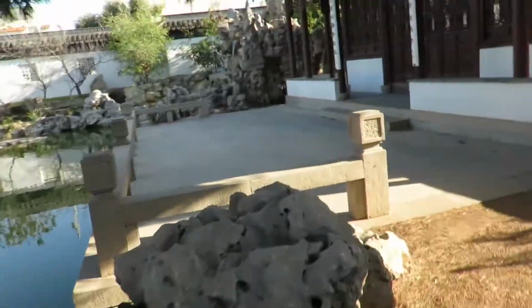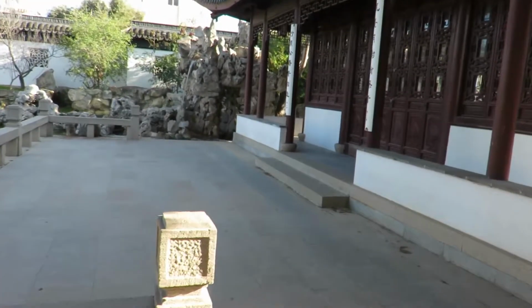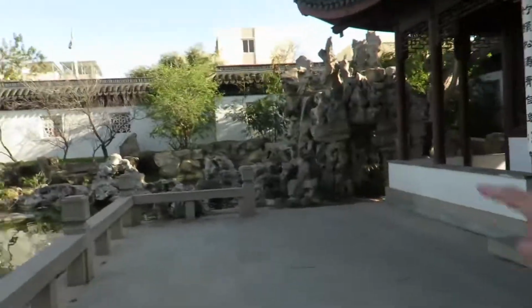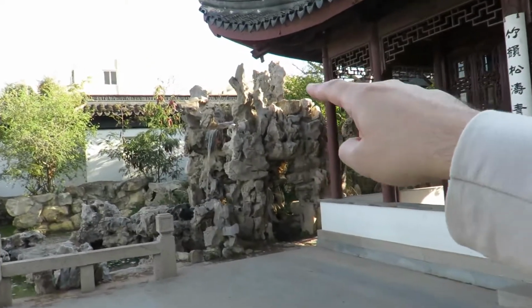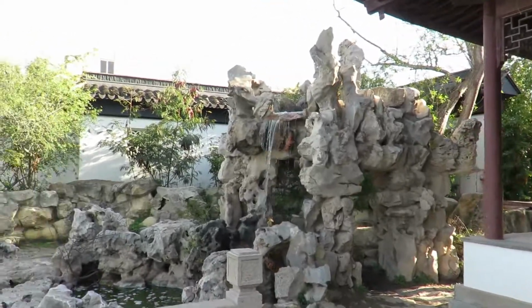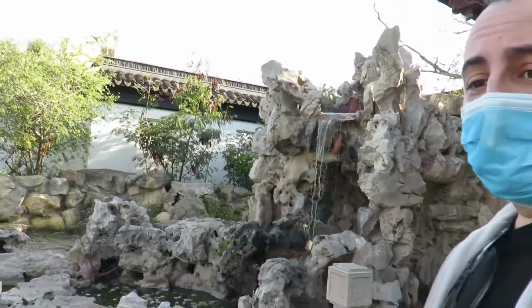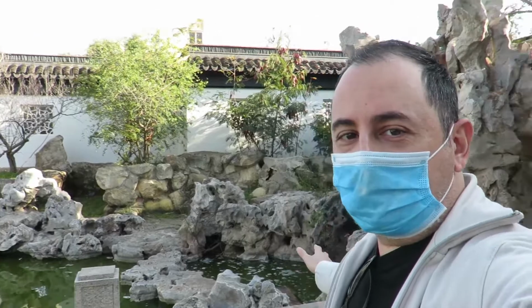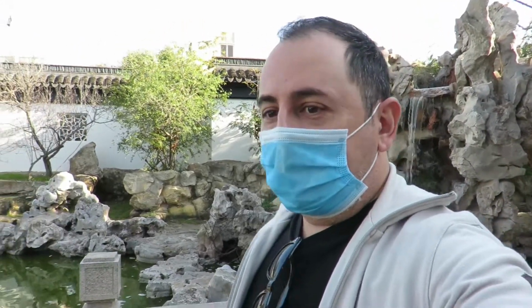And as you saw on this video today, I showed you the turtles that we've got in here. There's even a small waterfall. This is a man-made waterfall. Everything that you see here is all built by the Chinese. And having said that, from this background shot of the waterfall, that's all for this video.